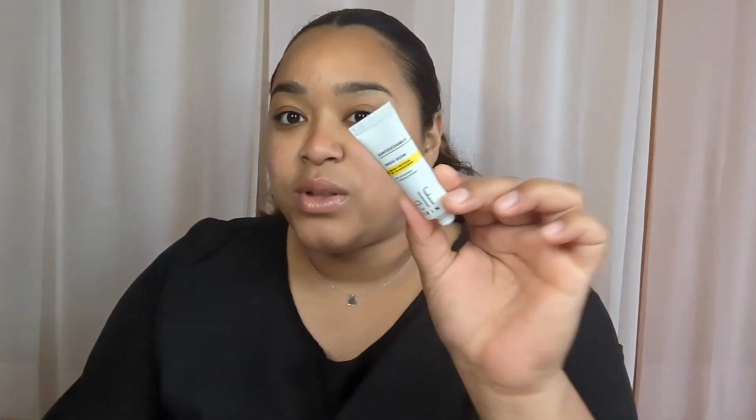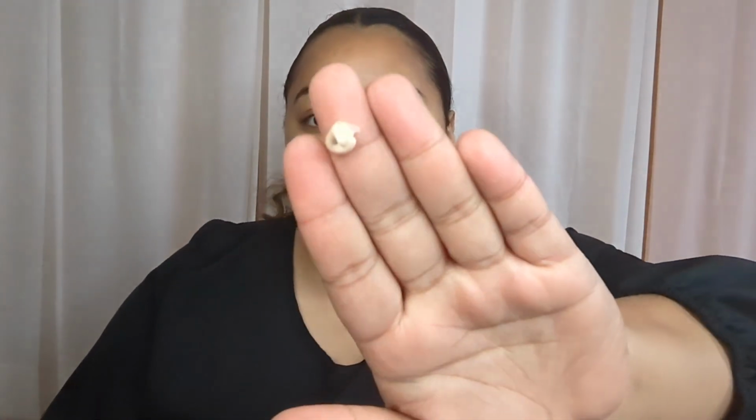But I didn't want the full size because I'm very skeptical when it comes to certain products. I just don't want it to break me out. Even if it's pretty, I don't want it to break me out. So I was like, let's just try the mini. And if I like it, maybe the full size will be in stock somewhere for me to purchase. Because I don't even know if it's in stock anywhere. But I'm very excited to try this. So it comes out like this.